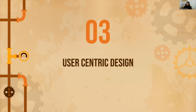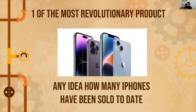So let's say if I make a design, then the design has to first take me as a user, it has to take my emotions first, and then we have to talk about the technologies that can be used to solve the problem. So in user-centric design, before talking about it, I want to talk about this product, and I guess everybody can understand what this product is.